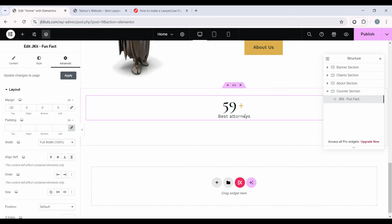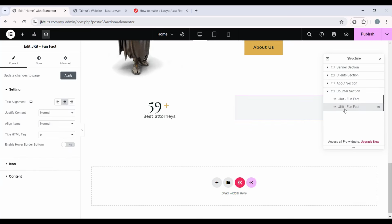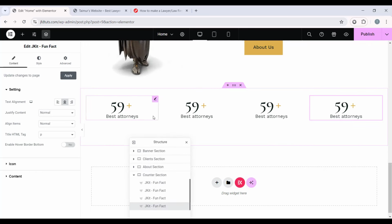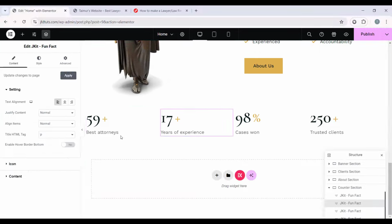Now what I'm gonna do is I'm gonna select here this JKit fun fact and duplicate it. Let's duplicate it and make it 4 items here. And I'm gonna change all these contents really quickly. Alright, I have changed all these contents and it's looking really good in the desktop mode.